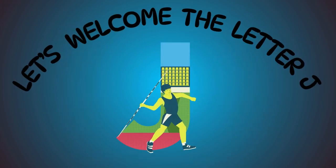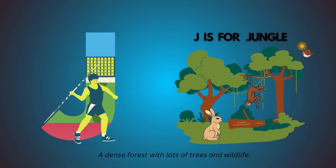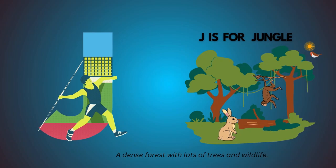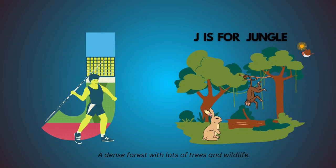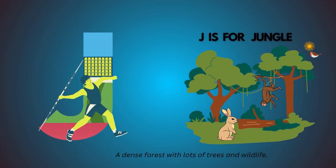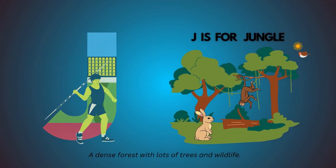Let's welcome the letter J. J is for Jenga. A dense forest with lots of trees and wildlife.